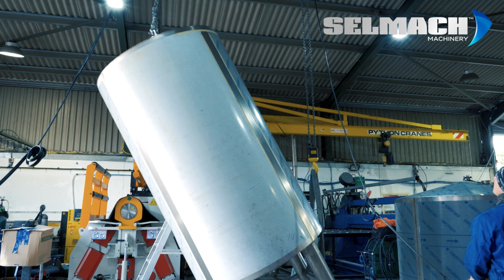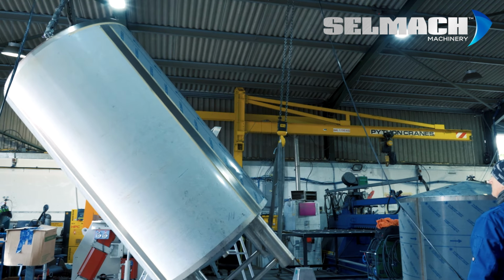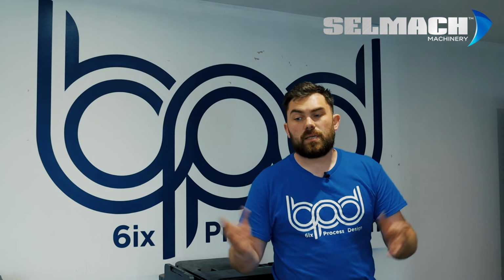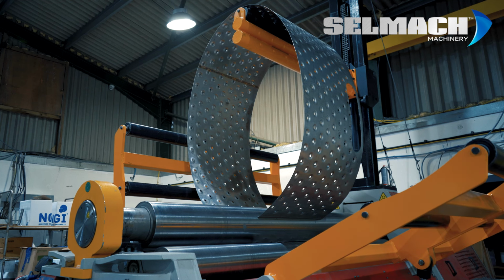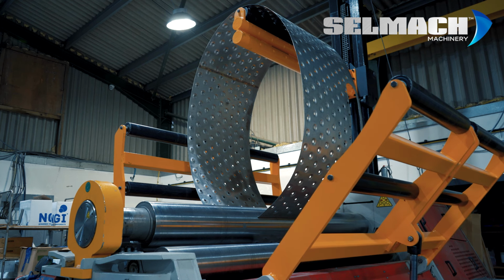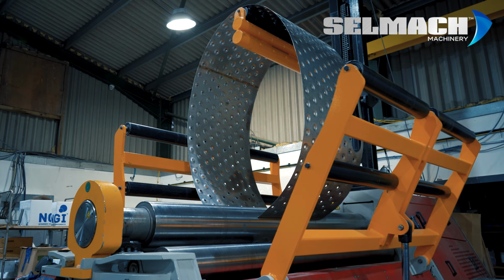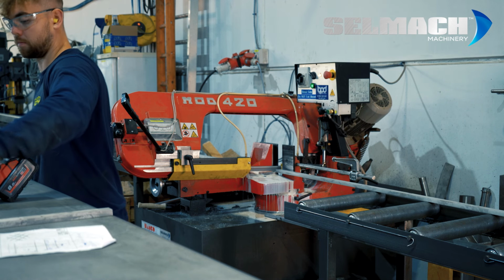Before, the machinery we had was also a Selmach, or it was a Morgan Rushworth set of rolls, but it didn't have any of the hydraulic guidance with it and no support. So we've turned rolling from a 4-man operation to a 1-man operation. So it saved a lot of hours in the workshop.